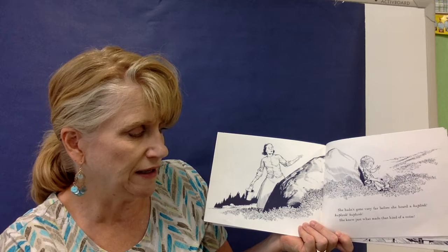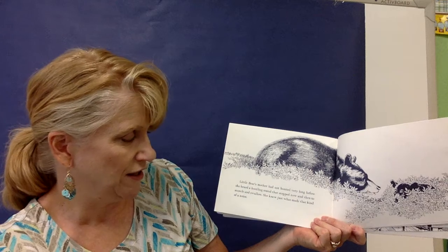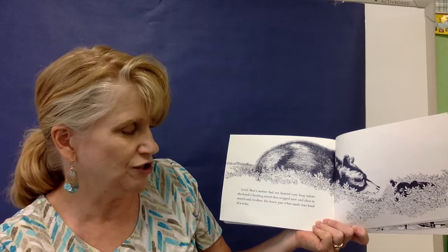She hadn't gone very far before she heard a kaplink, kaplink, kaplunk. She knew just what made that kind of noise. Little Bear's mother had not hunted very long before she heard a hustling sound that stopped now and then to munch and swallow. She knew just what made that kind of noise.